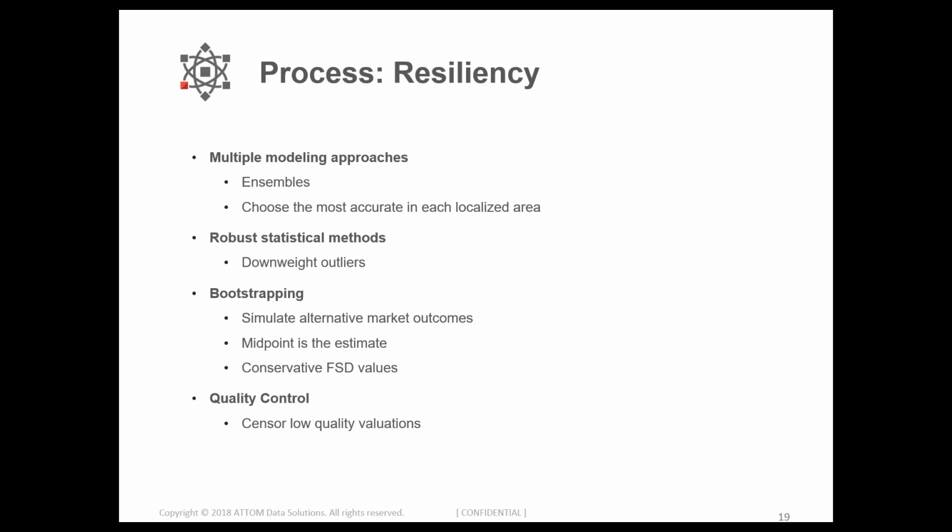The third thing we do within our model to foster resiliency and stability is a process called bootstrapping. It may sound kind of complex. In reality, it's fairly simple, fairly straightforward. What a bootstrap does is simulate alternative market outcomes. So if you look at what happened in any given market, let's take an example of 30 transactions. We use those 30 transactions to develop a model to value a home at 123 Elm Street. That's great, but we ask the question, what would happen if only 20 of those 30 sales had occurred? So we simulate a different market and we value the property with those 20. Now, what happens if a different 20 had sold? So we simulate that. We do that same process 500 times, simulating a number of different alternative market outcomes.